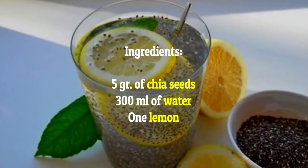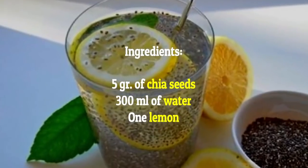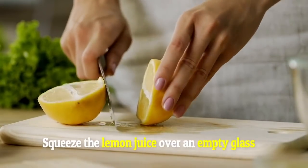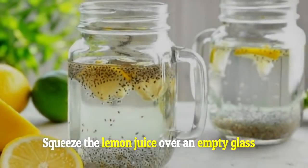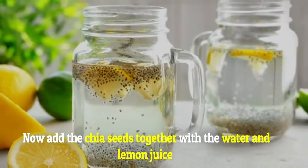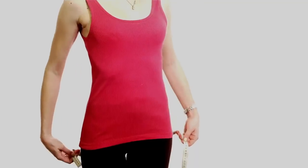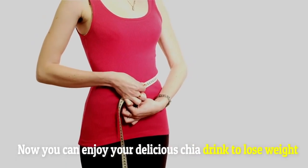Ingredients: 5 grams of chia seeds, 300 milliliters of water, 1 lemon. Preparation: squeeze the lemon juice over an empty glass. Now add the chia seeds together with the water and lemon juice until all the ingredients are mixed. Now you can enjoy your delicious chia drink to lose weight.